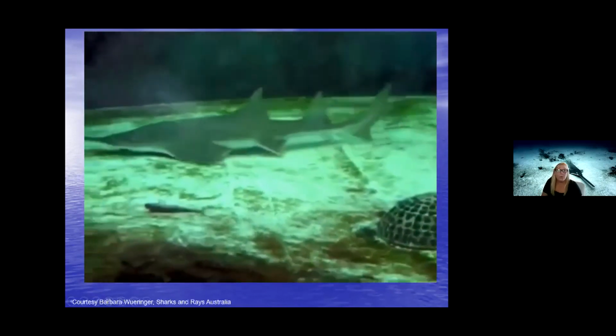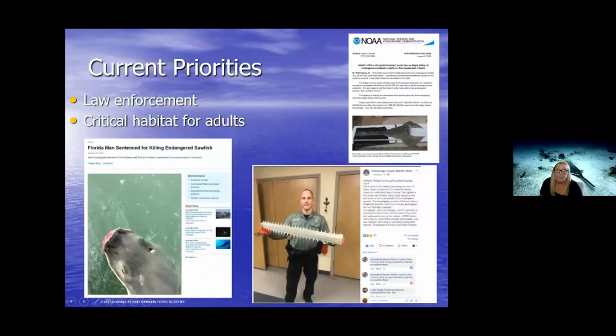So our current priorities now for the sawfish that are left in the United States is law enforcement and figuring out critical habitat for adults. So we still have a problem with people cutting the saw off of sawfish. They need that saw to find their food. So when they lose their saw, they likely will starve to death because they don't have a way to find and manipulate the food to eat it anymore. But we know this is still a problem.